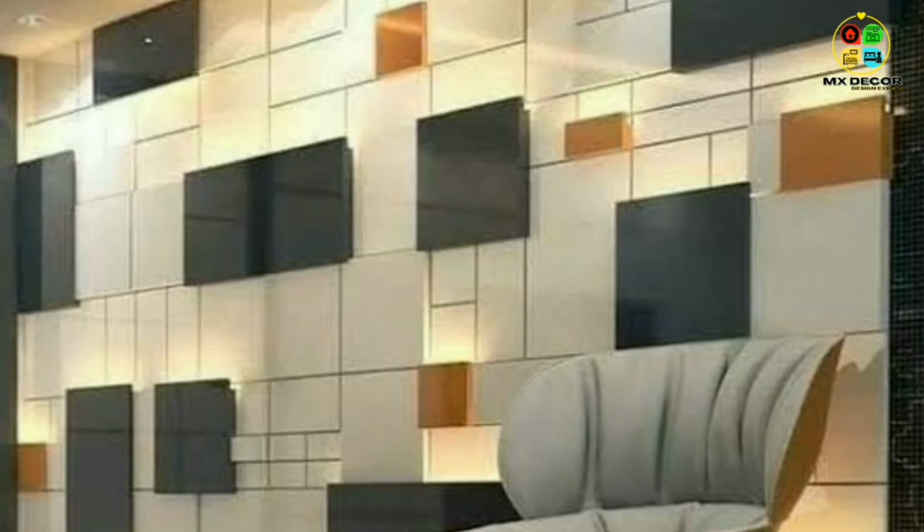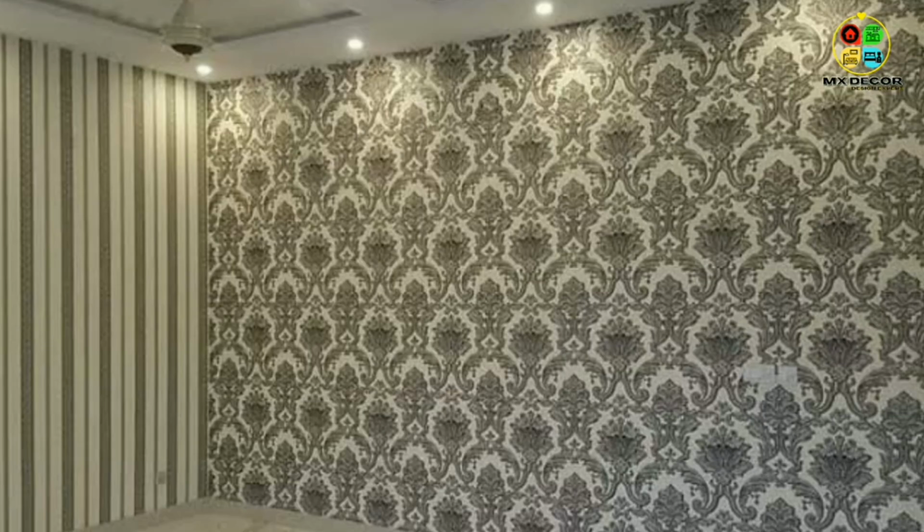Upon one glaze, it is difficult to point at the joint of such panels as they blend well with grooves. PVC sheets are available in the following patterns. 3D PVC wall panels design. These panels are one of the most stylish ones.